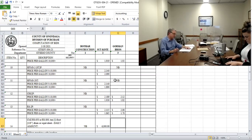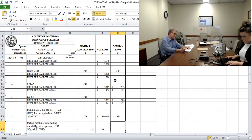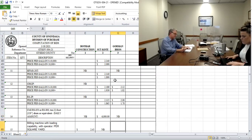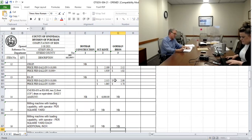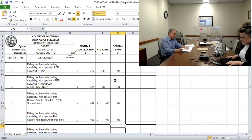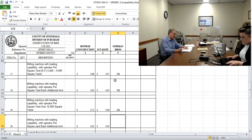Next item, the milling machine, no bid. No bid. Wait a minute. What's the drummer equivalent for CMIRS? No bid. The milling machine, no bid. No bid.